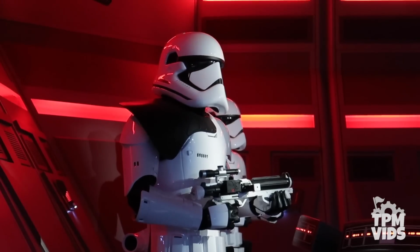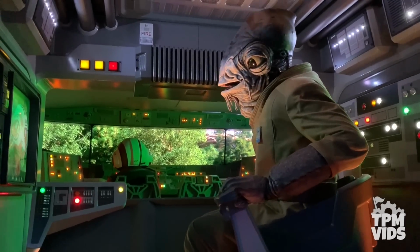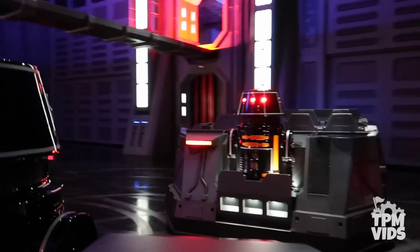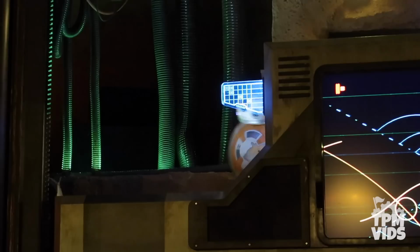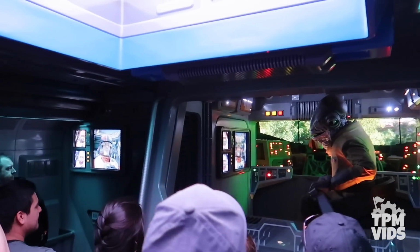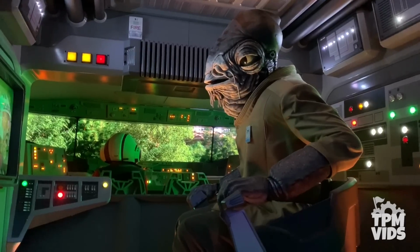Number 3. Some of the newest Disney audio animatronics can be found on Rise of the Resistance in Star Wars Galaxy's Edge. The attraction features 65 robotic figures to help tell this Star Wars story. And one of the first impressive figures you'll see is Lieutenant Beck.